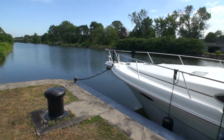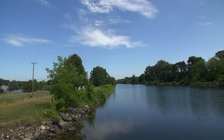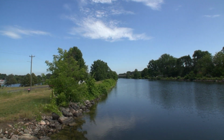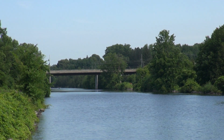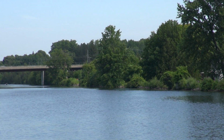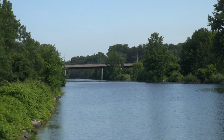So again, from our vantage point right here at the lock station, that is the Trent Canal heading north and west, upstream back towards home. And that is the road bridge, which is the main east-west intersecting road, and there is a store up there and gas station. I think they even sell pizza, not quite sure, but anyways, we're gonna wander up there later on, just have a look around.